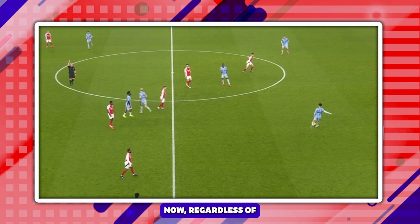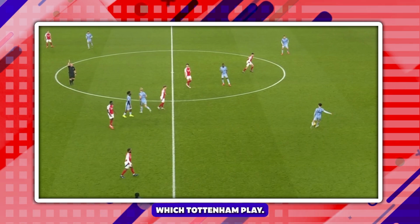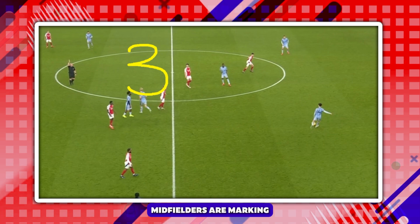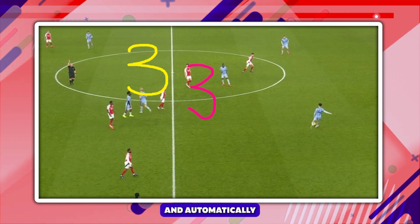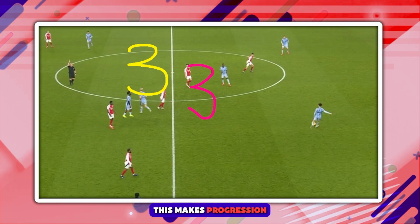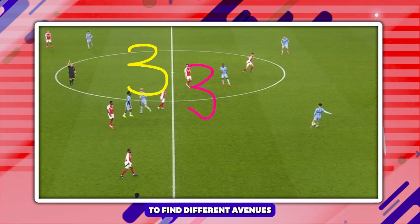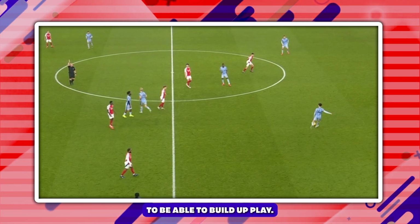Now, regardless of which Arsenal player is marking which Tottenham player, the important thing you need to think is that three Arsenal midfielders are marking three Tottenham midfielders. And automatically, this makes progression for Tottenham that little bit more difficult. It means that they need to find different avenues to be able to build up play.